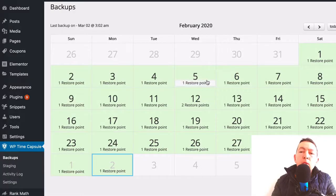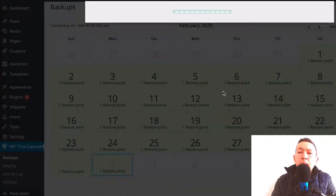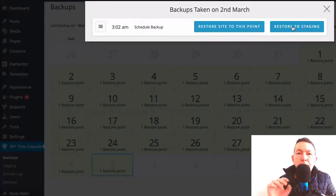But here you will see more than one restore point, and that's great because you're able to restore if anything happens. So let me just click on this restore point here and just show you what happens. When you click on the restore point, you have 2 options. You can restore the website to this point, or you can restore to staging, because this plugin, this solution, is not just a WordPress backup solution, but it's also a staging solution. So you can create a staging website and test changes there, but I'll get to that in a moment.